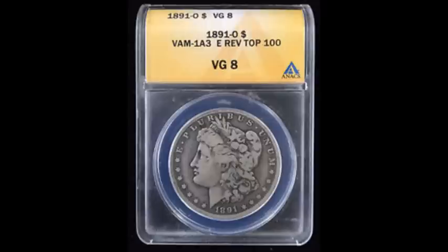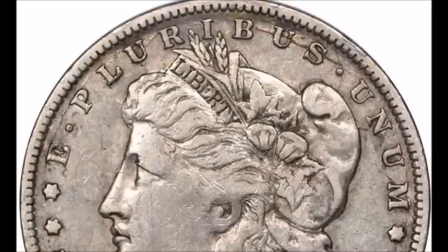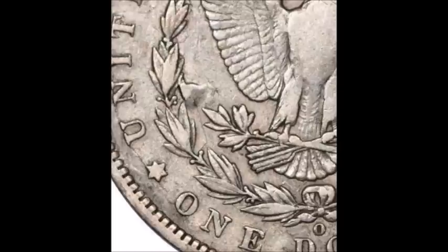Now, in the number 3 position, we are going to take a look at an 1891 O, which is a New Orleans Mint, an 1891 O. This one is listed as VAM 1A3. Once again, this one is listed as VAM 1A3. Now, this one features a clashed obverse, which is the front of the coin. The coin was clashed by the die. And it also has a die break on the reverse. So if you're taking a look at this one, there's a substantial die break that is quite obvious on the reverse, and there is a very obvious die clash that can be seen quite easily along the top of the coin.